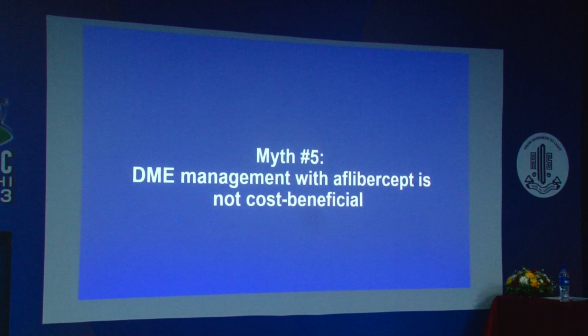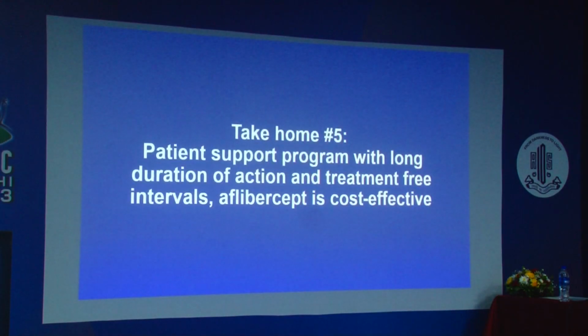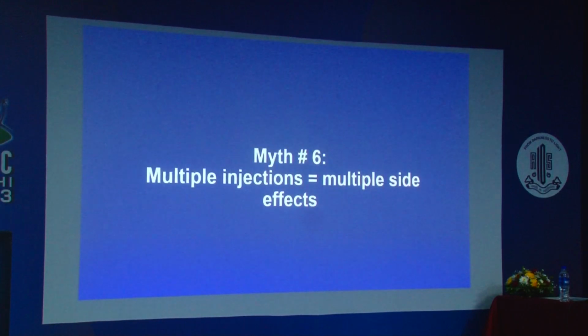The fifth myth which we have is that it's not cost beneficial, and this can be addressed by the ILIA for You program. These are patient support programs where you initially pay for the 2 injections and the remaining 3 injections are free of charge. So when you have good patient support programs from the company itself, with long duration of action and longer treatment free intervals, aflibercept turns out to be cost effective as well.